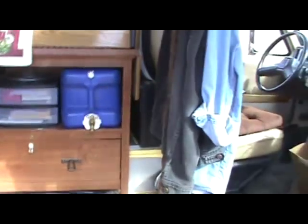Mm-hmm. And then, if you want to step inside, this here, I use for storage. It fits up underneath there. But when I want to, I can just pull it out and sit down and look at the moon coming through the windows up there.